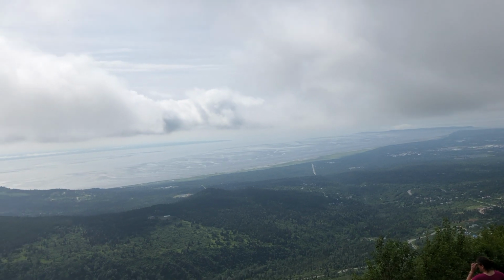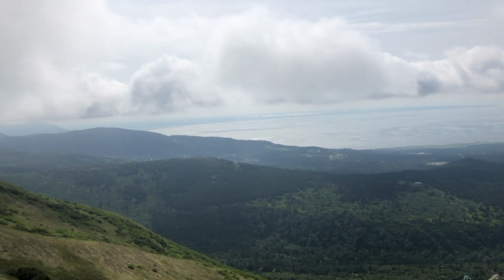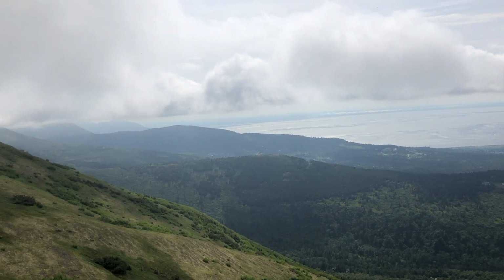Fortunately, on my descent, some of the clouds that were there earlier cleared, and I was able to get a sweeping view of the city of Anchorage and the surrounding area.